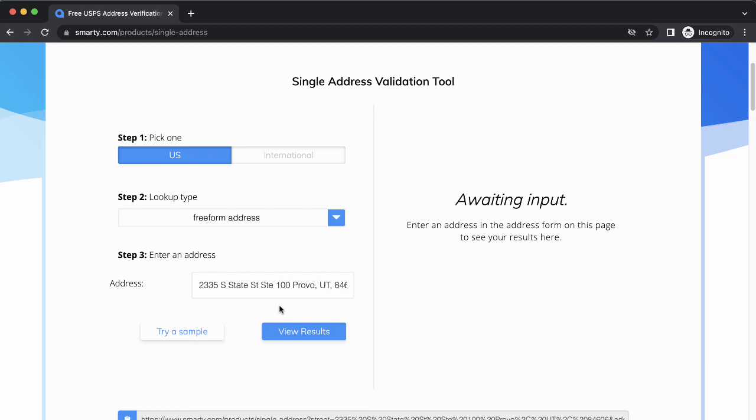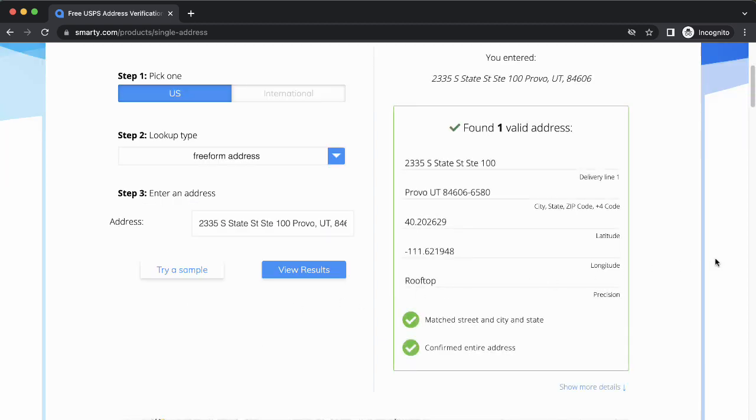Once you select View Results, you'll see the validated and, in some cases, corrected address. And that's how you prevent your mail from getting returned to sender.